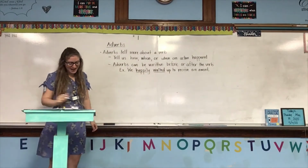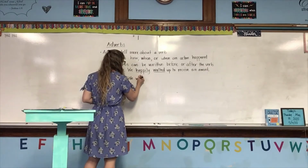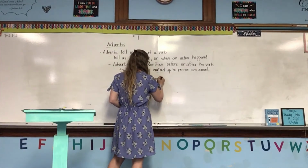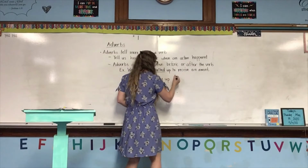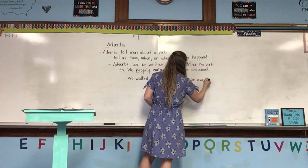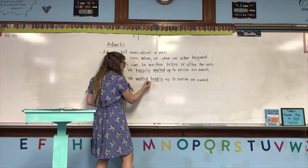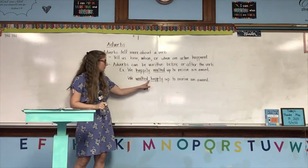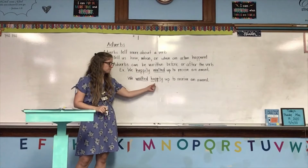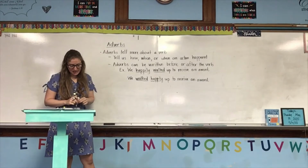Now, it can also come after. We walked happily up to receive an award. So again, we see that happily, the adverb, which describes how they walked, can come after. In this case, we don't have to have a linking verb or anything between the verb and the adverb because we already have a verb connecting it.